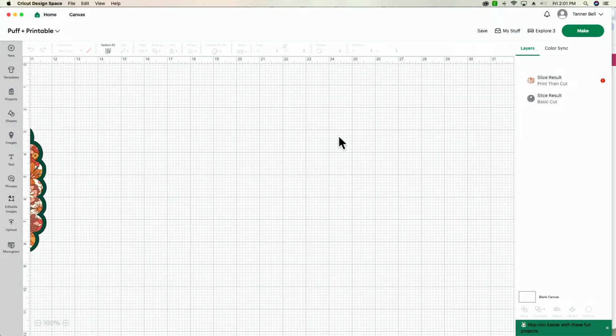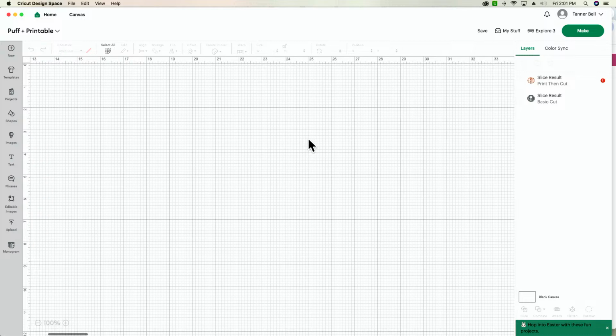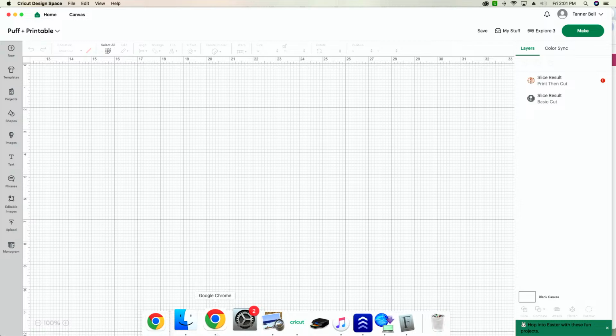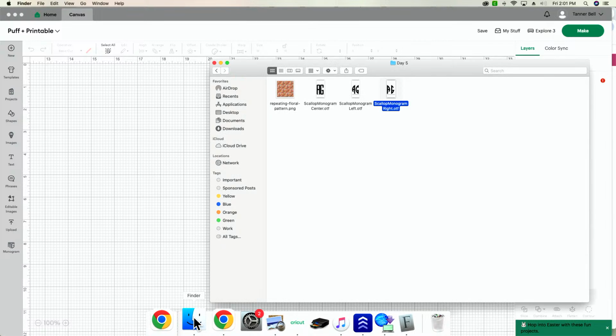Beautiful. Saw a few questions. Okay, so I have reloaded Design Space now. What we're going to start doing is we're going to start building our monogram. So the first thing, we're going to go back to our Finder real quick.